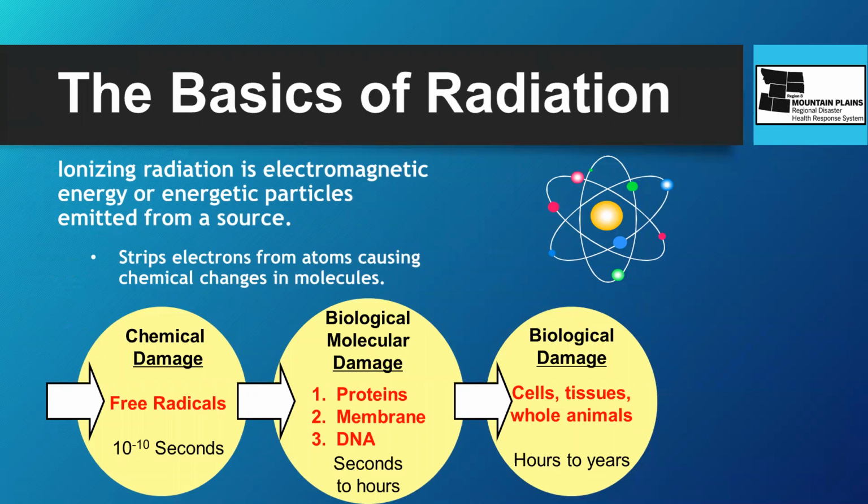Now, radiation. As you may recall fondly from high school physics, ionizing radiation is energized electromagnetic energy or energized particles that are emitted from a source. When this energy encounters the atoms in a molecule, it strips electrons from them and causes damage. In the human, this happens literally in microseconds. It damages proteins, it damages cell membranes, and it damages DNA. And then over time, and the length of that time varies depending on the amount of radiation to which someone is exposed, that damage becomes manifest. It can happen in hours, it may take years.